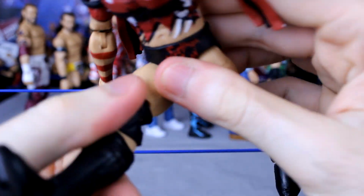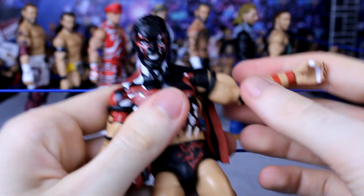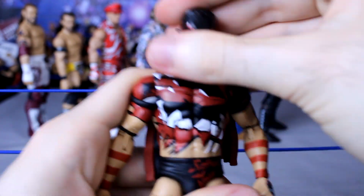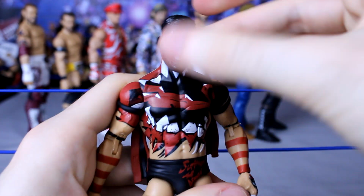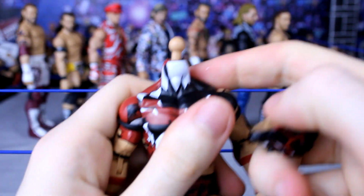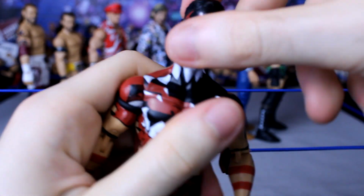A lot of these figures may not be the best looking sometimes, but I do like this attire, and I think that it's great to pose around with. As I said before, I pose around with some of these figures to test out the joints and stuff, and you can pop off these heads as well, so if you wanted to use another Finn Balor head and customize your Demon figures, you can do so.